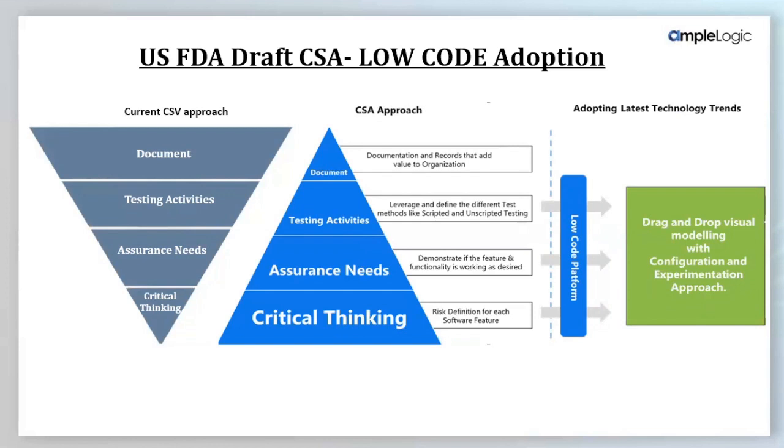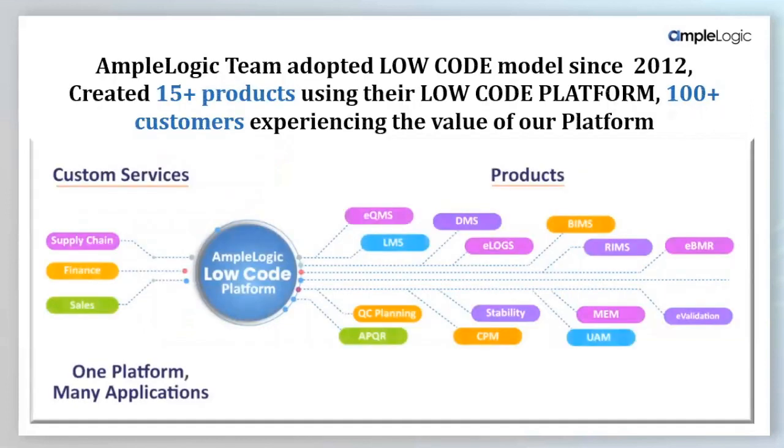The low code platform is a technology trend nowadays, because visual modeling can be done, and AmpleLogic adds the flavor of a configuration and experimentation approach. When you have this combination of low code with a configuration and experimentation model, you can achieve the desired results faster than a conventional way of software delivery. At AmpleLogic, we have been practicing this low code delivery since 2012, with nearly 100 customers experiencing the value of our platform. One platform and many applications is going to solve your business problem and really helps you march towards the digitalization of your organization.